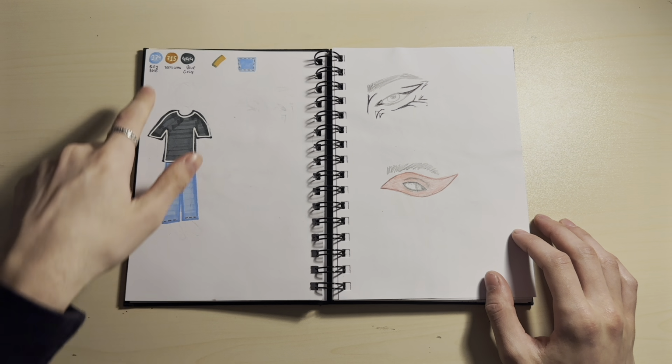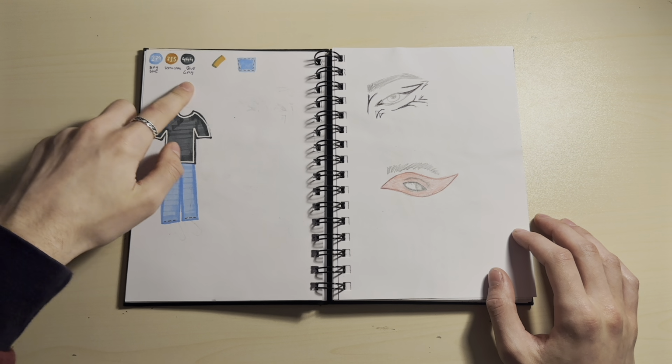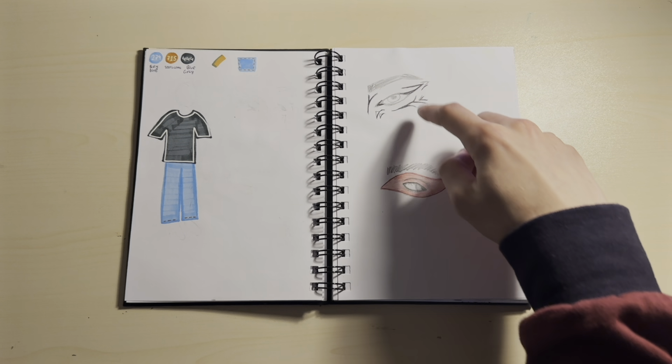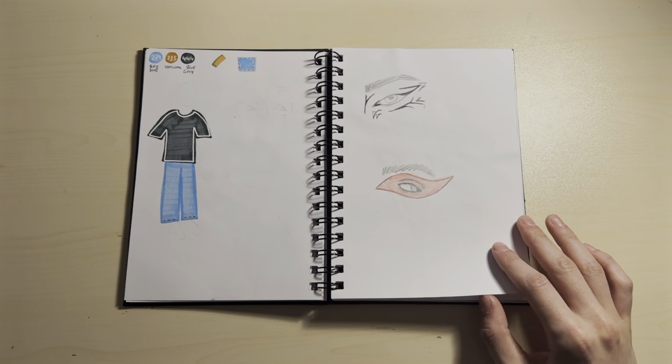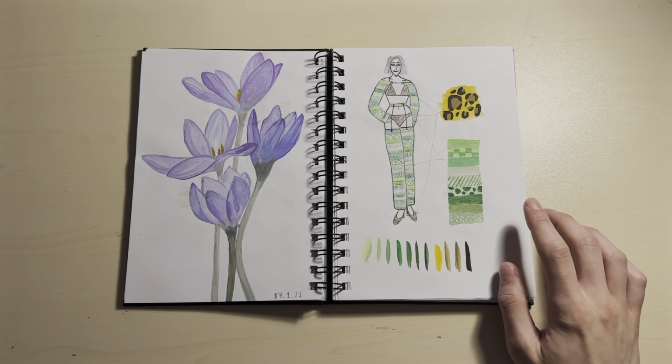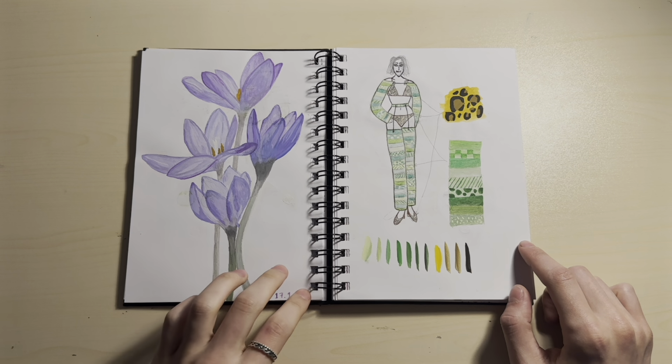Again, my markers. I don't know what I was trying to do, but I wrote what number they were. I think I picked out 3 random colours and I was going to do a whole page, but again I gave up. I saw eye makeup thingies on Pinterest and I drew them. Oh, and then I painted some flowers. And this is awful, but it was a fashion design.